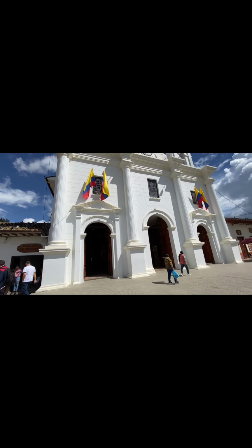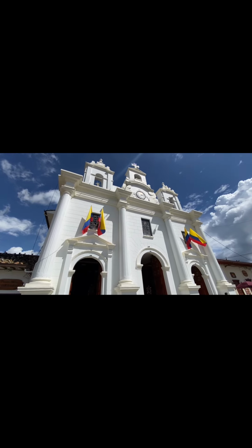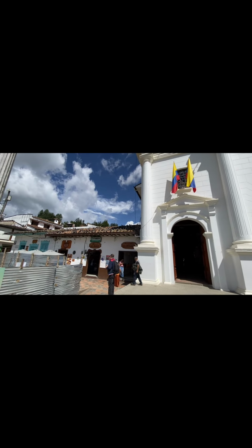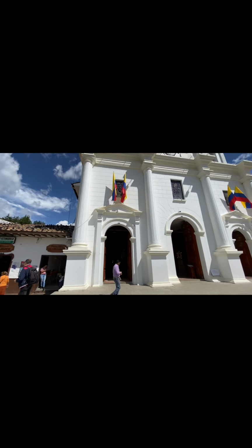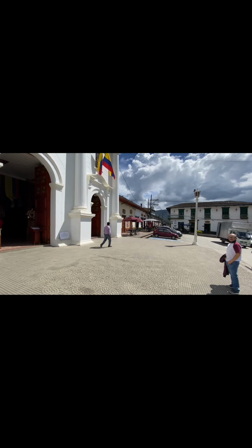Look at this beautiful church. See, I go around pueblos and cities in Antioquia, and I notice these people really take care of their stuff. Look, in every major city, them pigeons don't go away. El Retiro, guys. El Retiro. Very classy, very rustic, culinary look.